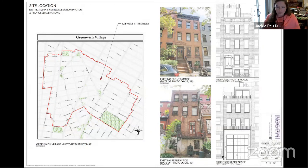Again, my name is Jackie Puduvallin, preservation consultant. I'm here today with Raul Medeiros of Imagine Architecture. Thank you for hearing our application today.